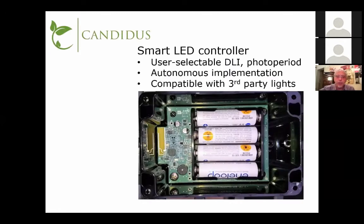My own company has developed a controller that can do very similar things to the e-GRO smart bar system, but what we are doing is developing a system that integrates with third-party dimmable LED lights. We don't make our own LEDs, we make systems that can be connected to LED lights made by others.